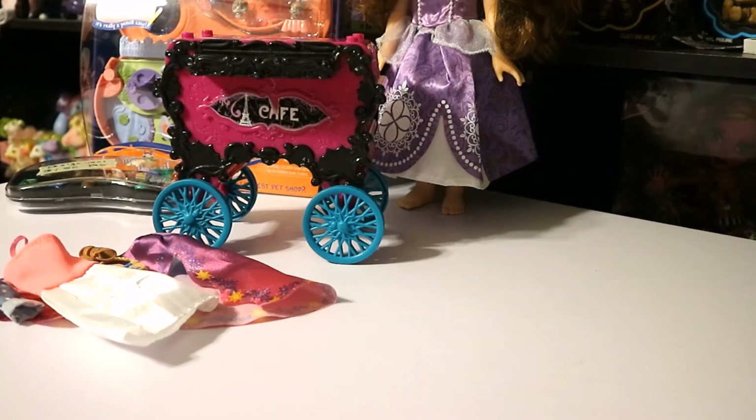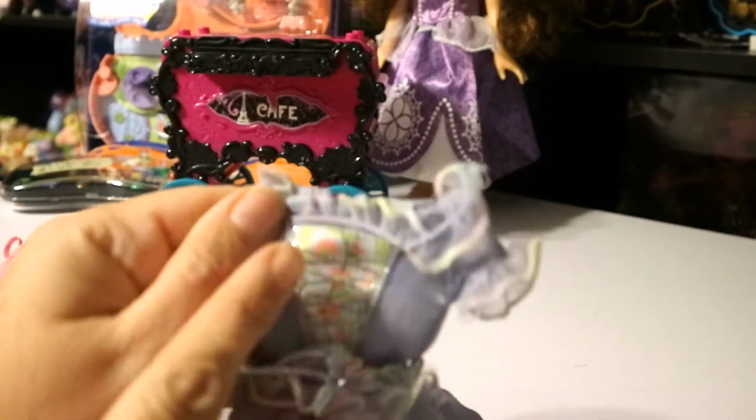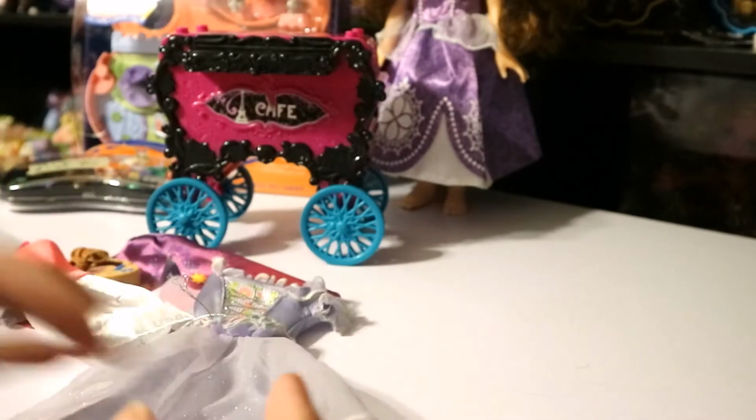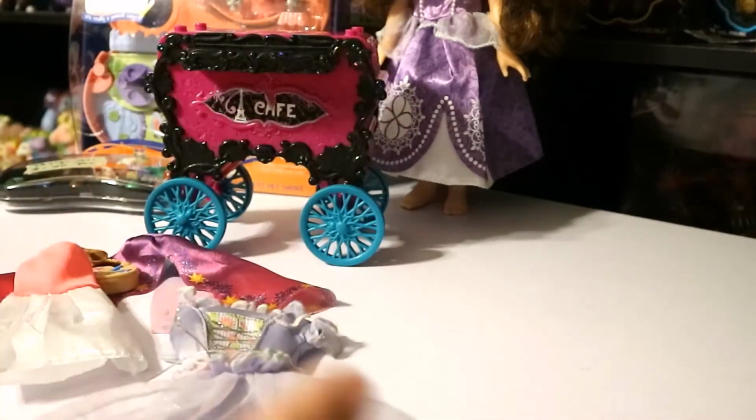And then I found this. I know this is Mattel, but I don't know what doll wears it. But it's really cute. I love the little flower motif back here. I love flowers. I love anything with flowers. It's awesome. It's got a genuine Barbie tag in it.